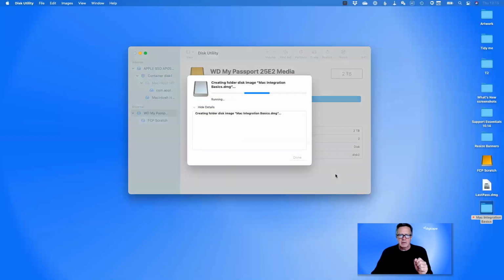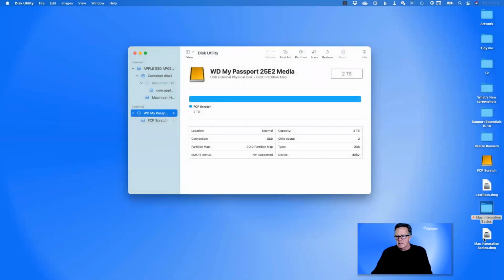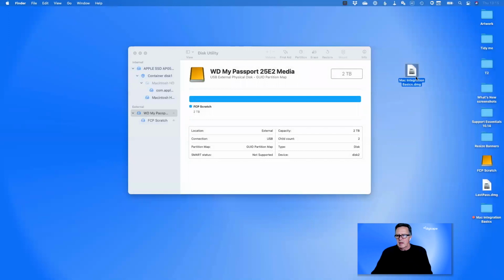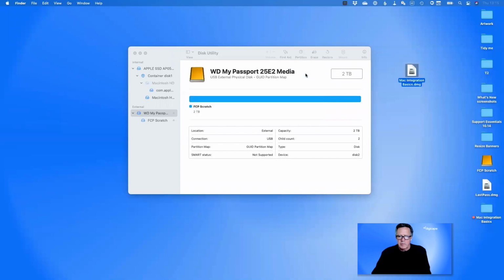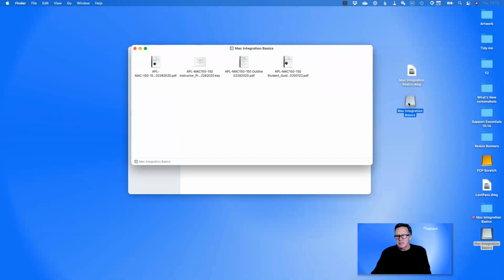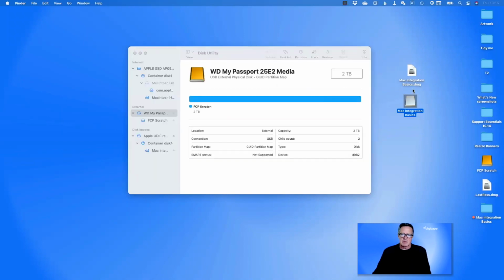So let's choose save, and it's creating a folder disk image called Mac Integration Basics. You can see it building it on the desktop. Operation successful, and here's the document. If I double click on it, I enter the password. And now I get a virtual disk. This looks just like a USB disk or an external disk on my computer, but it's showing me the contents of this. And all of these files are now password protected because this file is password protected.